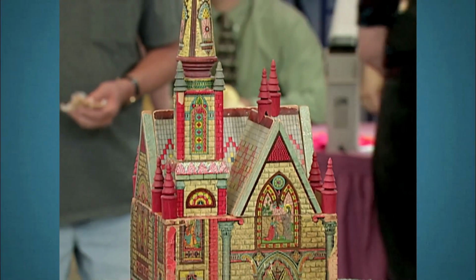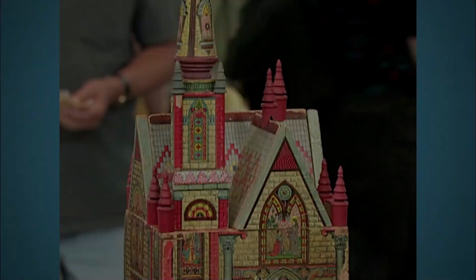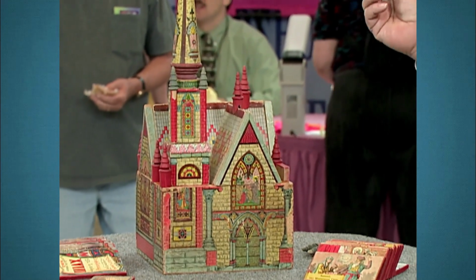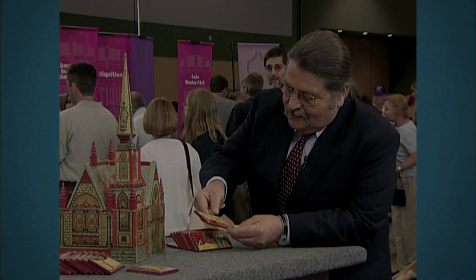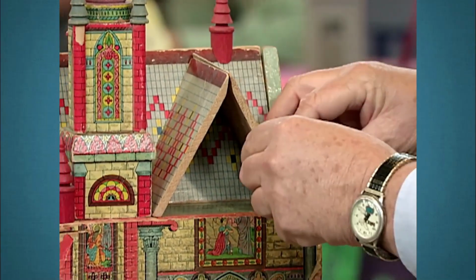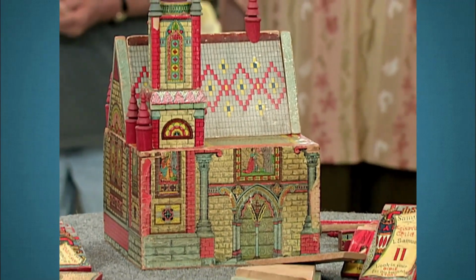Only 2 churches were made, and this is the more complex and decorative of the 2. And what's wonderful about it is that it's all here. Even every single little spire is here. These are often missing. Also included are Sunday toys, each illustrating a biblical story. Interestingly, this toy can be taken apart and stored in its own box, which doubles as the church's main structure.